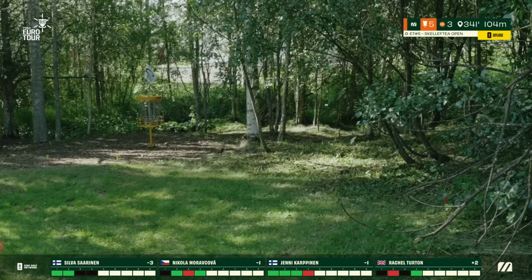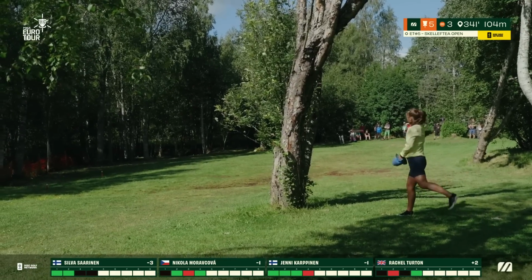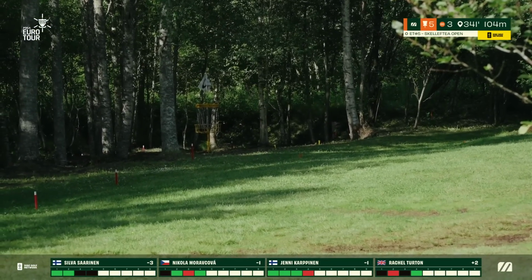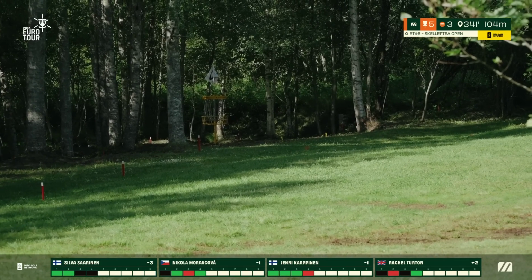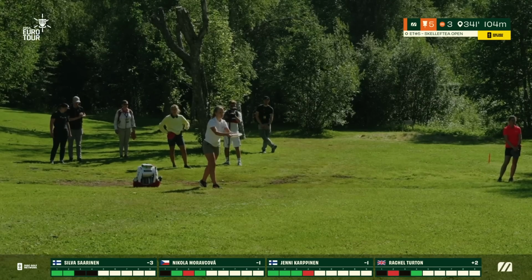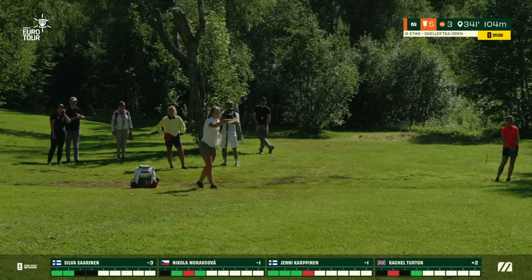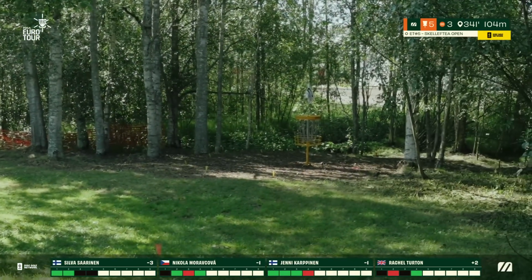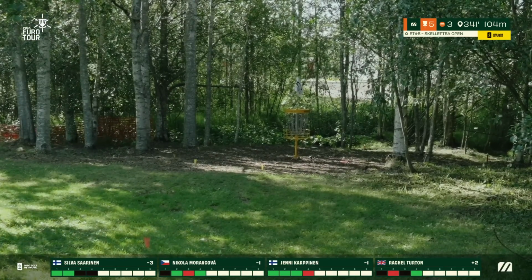Smooth upshot, just taking the 3 now. Good to control the pace there. Very low from Silva there. We also see a great touch. Jenni so far up that she can just jump putt. And even she slides a little bit long there.